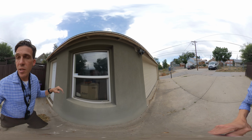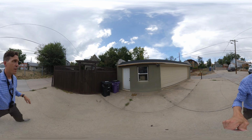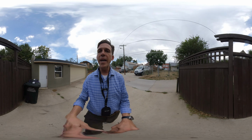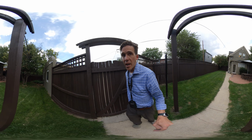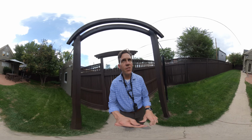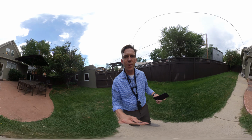Yeah, this is all just storage to the left of the garage door there. All right, I think that concludes the tour of the house here on Winona. It's an interesting option. I think I have to let it resonate with me a little bit.